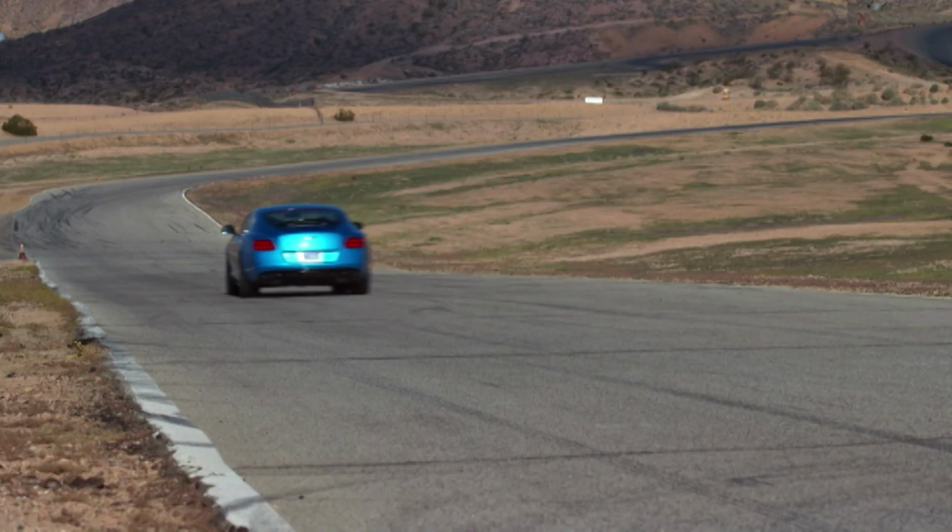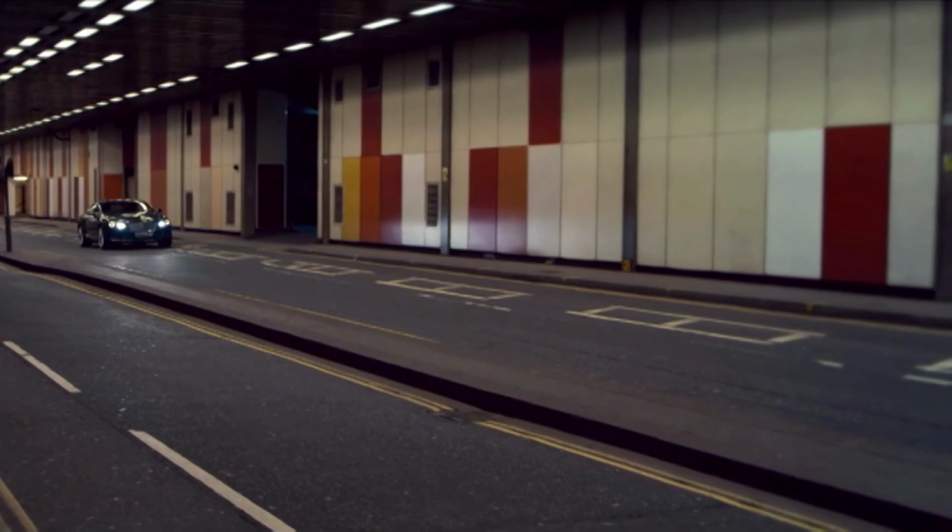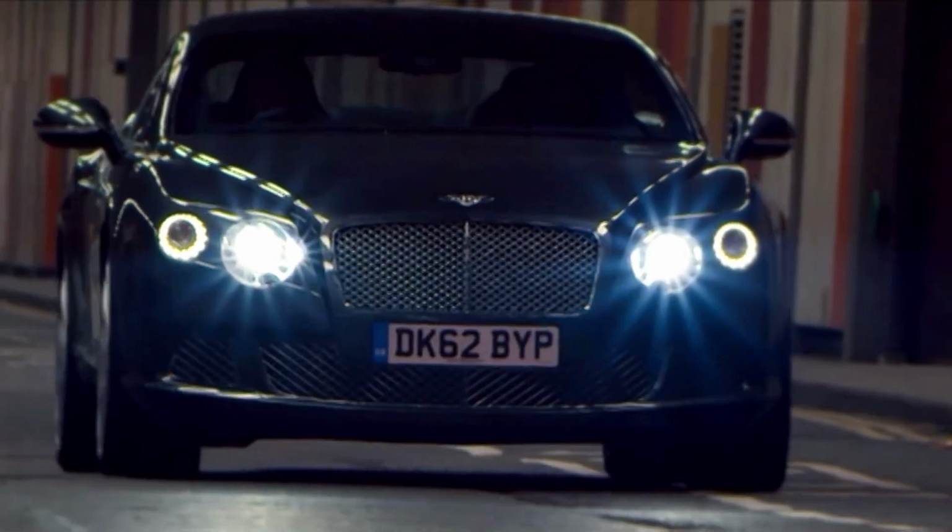It's not a particularly efficient design. It doesn't fit into the modern world in the way that some smaller engines do because it doesn't get the greatest fuel economy. The once emboldened Continental is now on borrowed time.